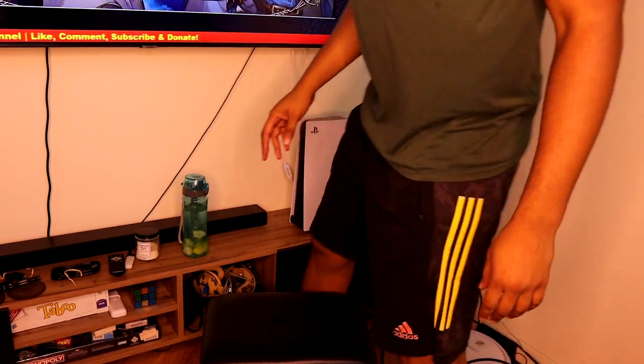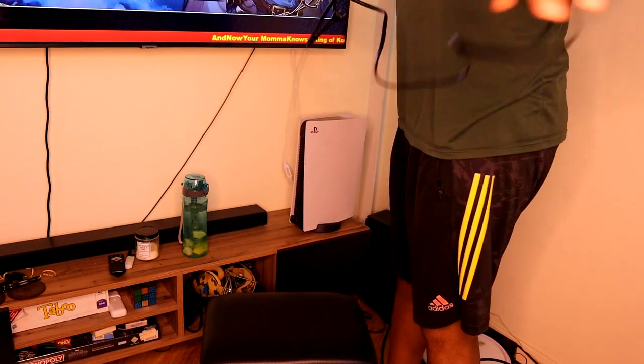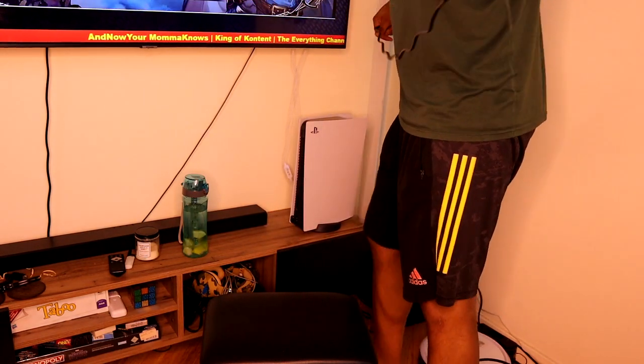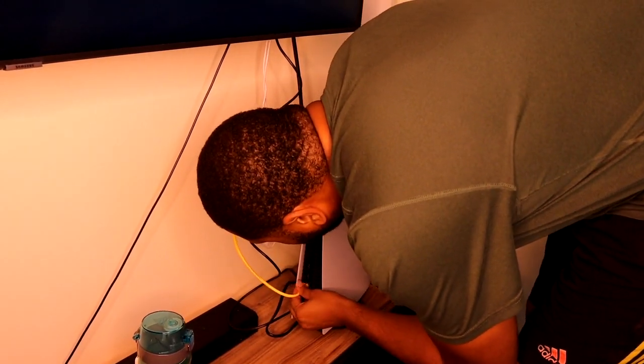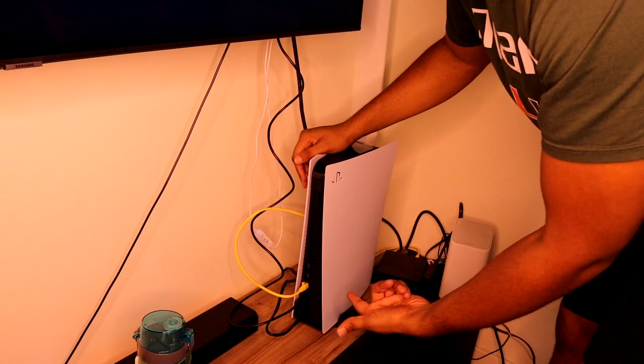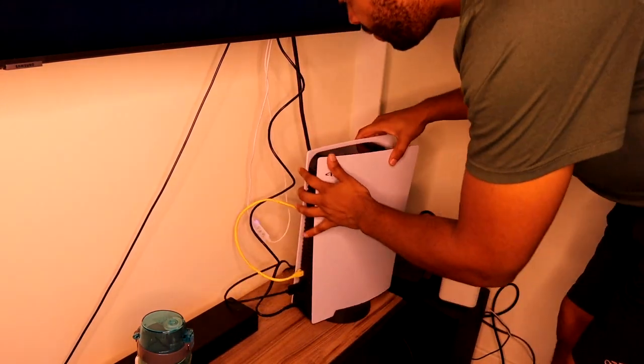You gonna put it that way or sideways? Now I'm gonna make it vertical. Gonna plug all the cords in first. Bang, bang. Even has some USBs in the back. That's pretty cool. Sure they'll come in handy.